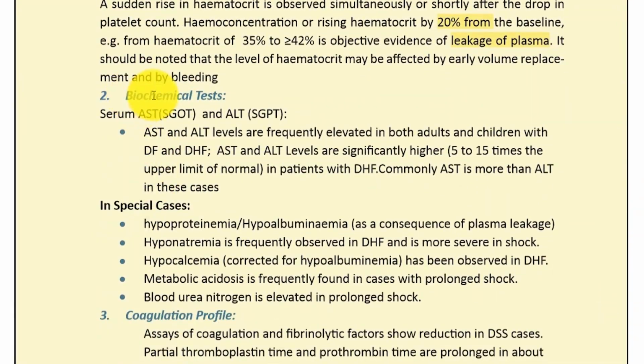And the biochemical tests: yes, my dear doctor, SGPT and SGOT, the AST and ALT, are frequently elevated in both adults and children with dengue fever and dengue hemorrhagic fever. AST and ALT levels are 5 to 15 times the upper limit of normal in patients with dengue hemorrhagic fever, 5 to 15 times. So commonly AST is more than ALT in these cases.